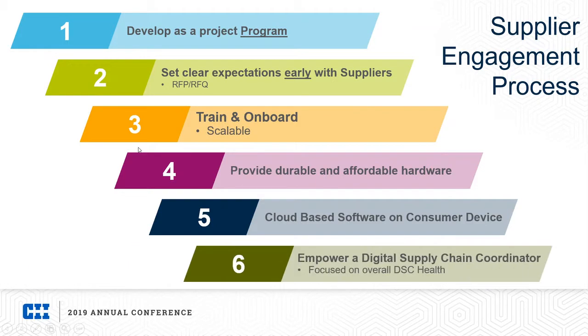And finally, last but not least again, is empower a digital supply chain coordinator. It's one thing to appoint somebody as a role. The next thing is to allow them to be empowered, to really focus on the health, to make sure that monitoring compliance is key, and that all suppliers are participating in this program of providing the information that's contractually required, but also communicating back and forth with the supplier to make that kind of healthy relationship and balance in a supplier-project relationship.